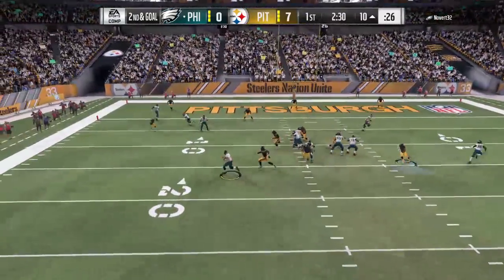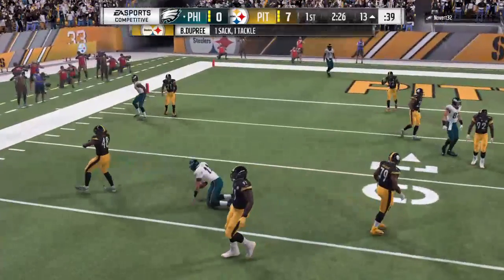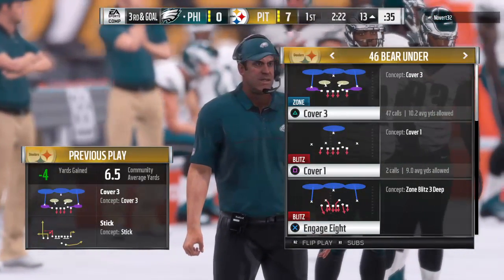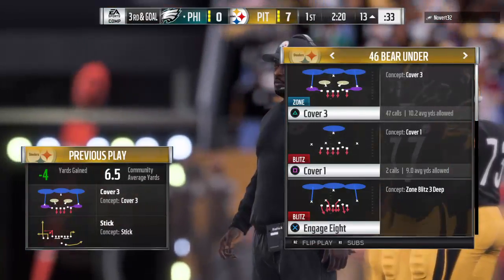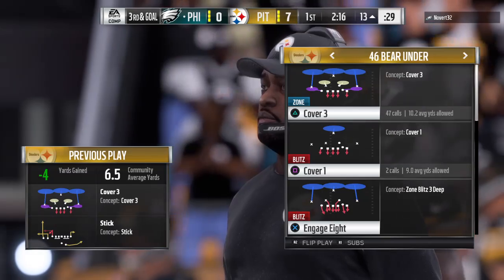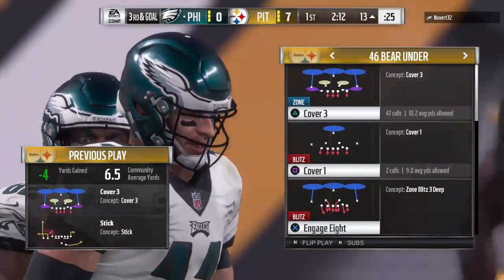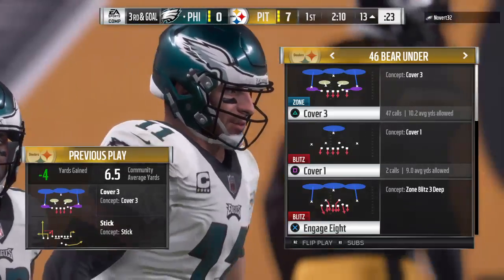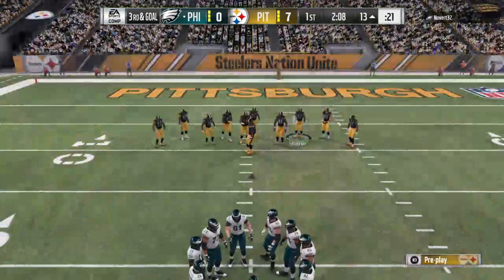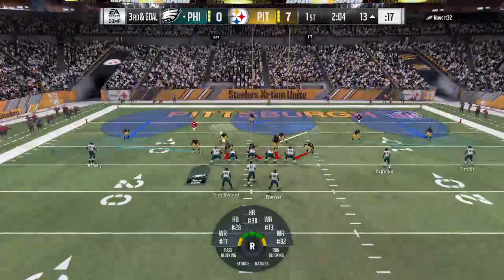Wentz will try again on 2nd down. Dancing, and he's going to have to eat this one as down he goes. Bud Dupree. From his outside linebacker spot. He gets him down here for a loss of 4. Eagles coming up here on a 3rd and long, so Wentz and company with some work to do after the sack.